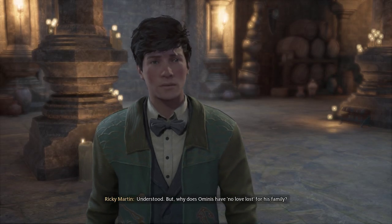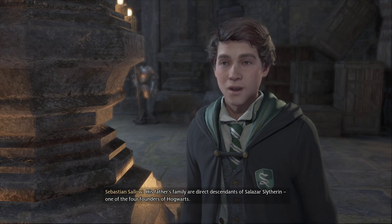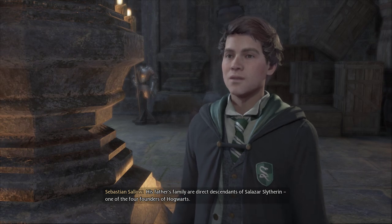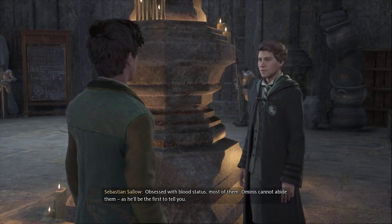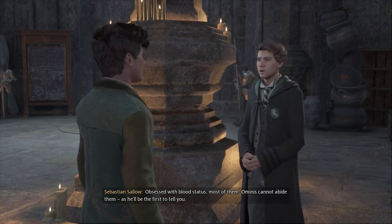Understood. But why does Ominous have no love lost for his family? His father's family are direct descendants of Salazar Slytherin, one of the four founders of Hogwarts. Obsessed with blood status, most of them. Ominous cannot abide them, as he'll be the first to tell you.